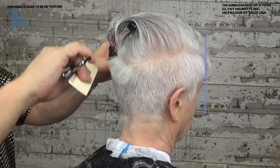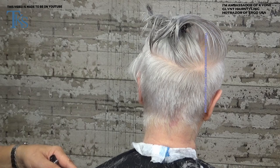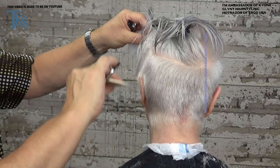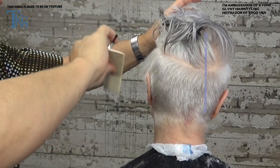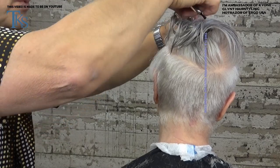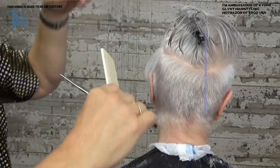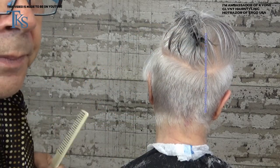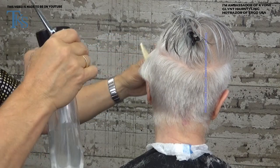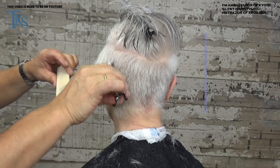Okay, now I did the part behind the ear. So now I go to the sides, so I can show that. Take my parting line again. Part the hairs up. Clip the hairs away, reset this clip, wet hair a bit, not too much, don't have to be wet, just a little bit moist. Again, lifting up.